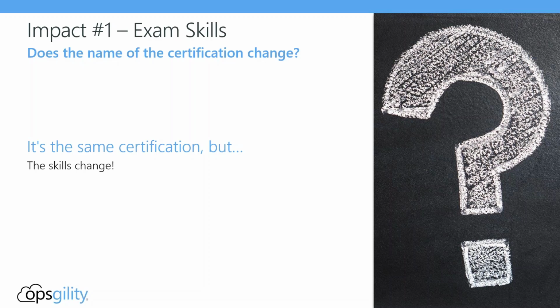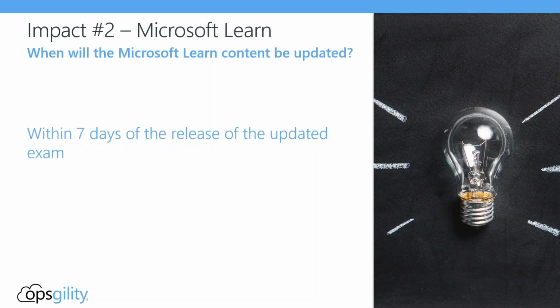So if you can go ahead and pass the AZ-103 today, go ahead and sit it. If you pass it, you'll get your certification, you'll get your badge, and that exam and that certification are good for 2 years. Just because the AZ-104 is coming doesn't mean that all of the hard work you've put into something like the 103 is going to be thrown away or doesn't count for anything. That's absolutely not the case as these new exams come out.